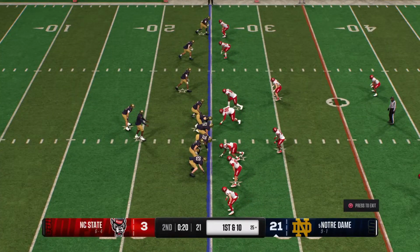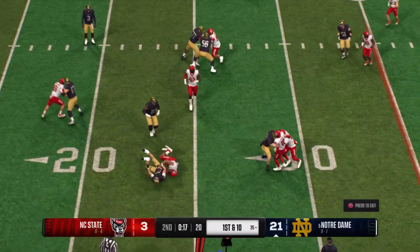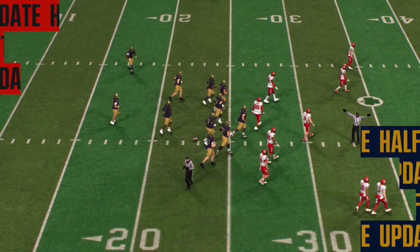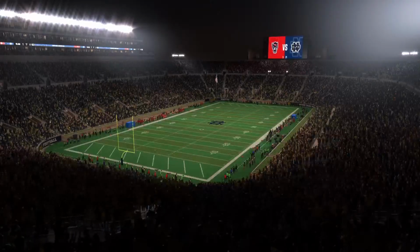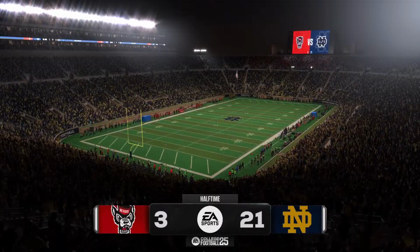The offense lining up for a first down play. They think there's room to run to the right here. He's knocked down in the backfield. He'll lose a couple. Here comes the offense on second down. First half in the books. Time now to join Kevin Connors in our halftime update.